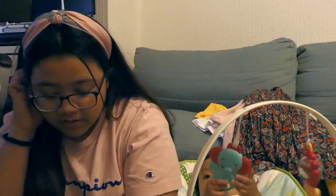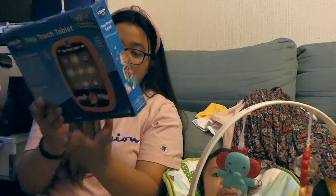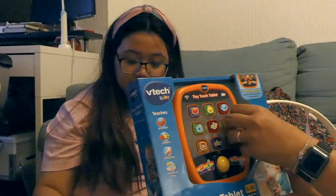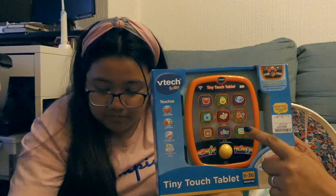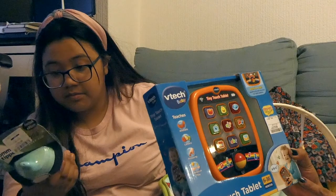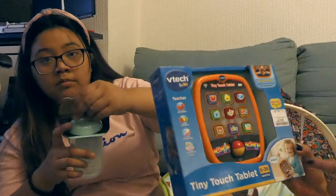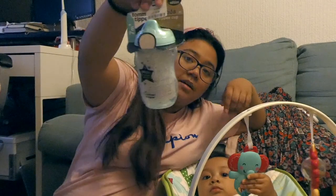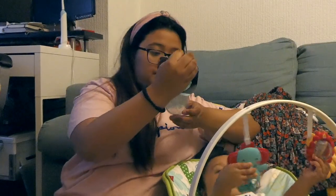And look at what we've got for Gabby. The Tiny Touch Tablet. You press this here and you get this. This is for 6 to 36 months. It used to be $17.99 and now it's $12.99. And then we have the limited edition sippy cup, for 7 months plus. We only have one, so this one maybe is for travel.